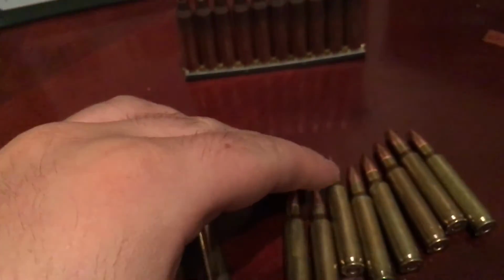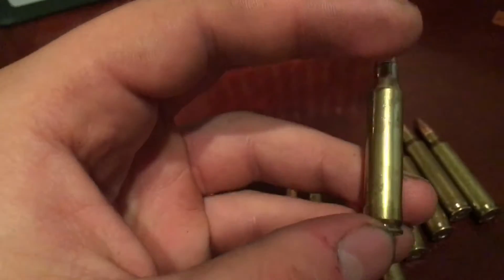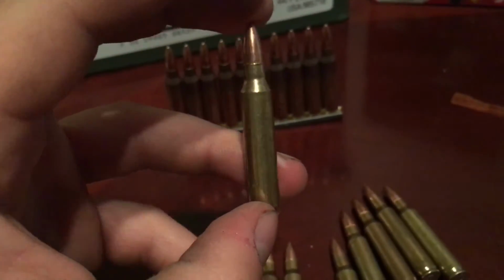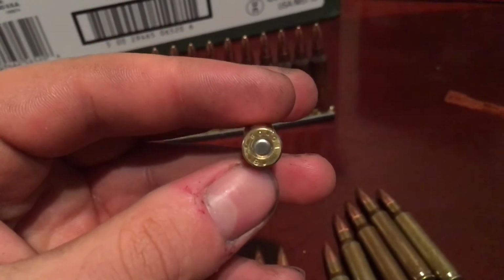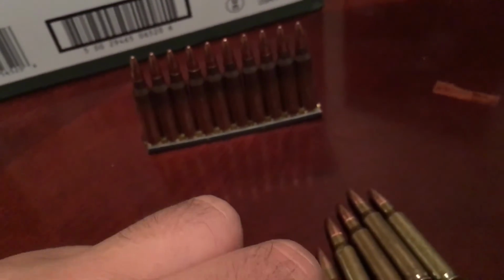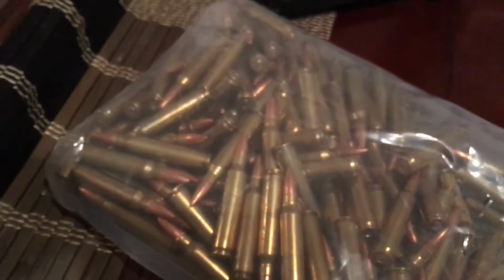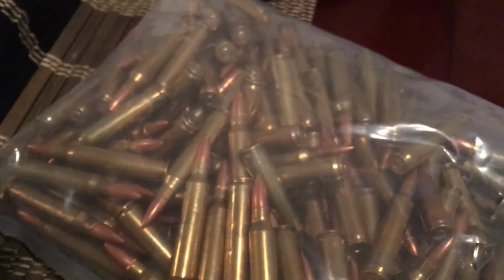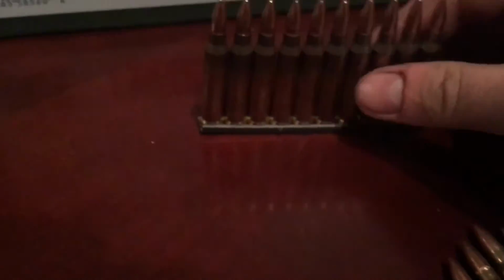That's fine, obviously. These were probably cleaned extensively, but you could just look and I think what I had was a bad primer. Do I want to go shoot this? I don't really know. The outside looks dirty, but it's probably just the same thing.